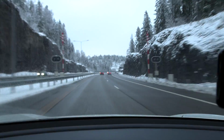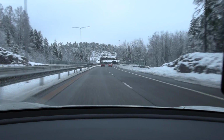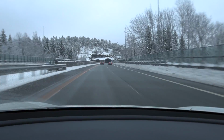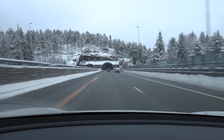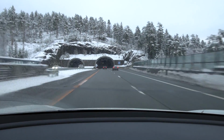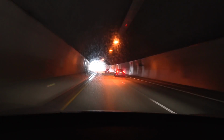Traffic might be picking up because today is Saturday, and then tomorrow Sunday, and then Monday people are going home. I mean, people have to start working on Monday, so some people are traveling home today, and then some people tomorrow, I guess. So we will see then how busy it is north of Gardermoen.